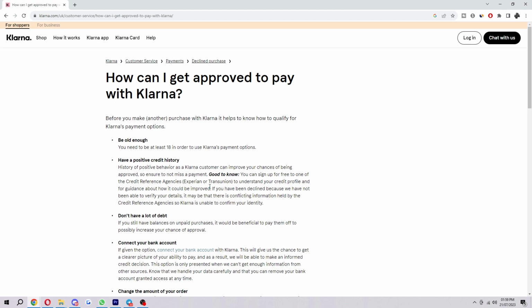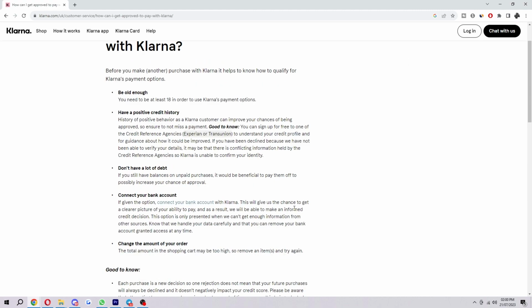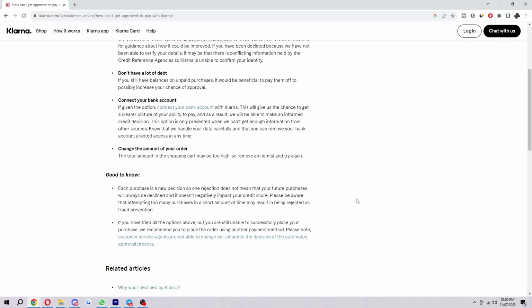Now the next step is you must have a positive credit history. A history of positive behaviour as a Klarna customer can improve your chances of being approved, so ensure not to miss a payment. And it says here you can sign up for free to one of the credit reference agencies like Experian or TransUnion to understand your credit profile. Now the next step is to make sure you don't have a lot of debt. If you still have balances on unpaid purchases, it would be beneficial to pay them off to possibly increase your chance of an approval.